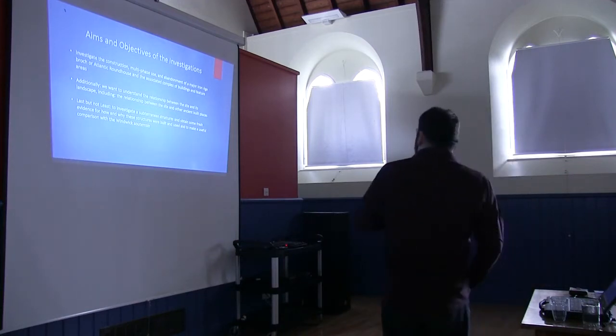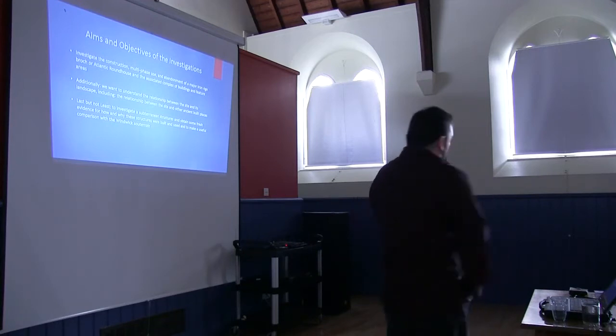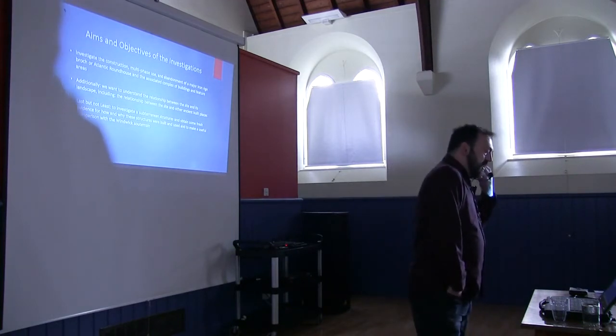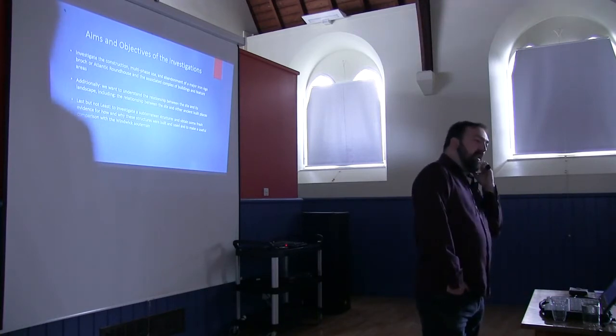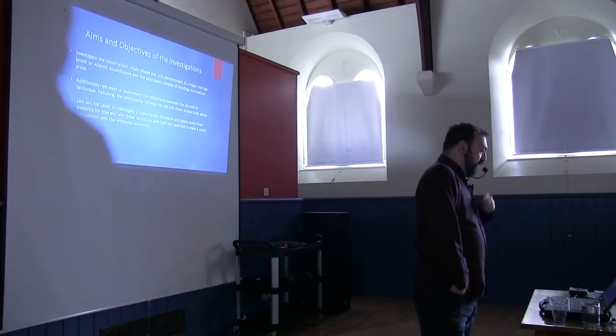aims and objectives. But number one there is to investigate how that Broch was built, its multi-phase use and occupation, what the circumstances of its abandonment were, to understand the associated contemporary buildings in and around that central Broch.